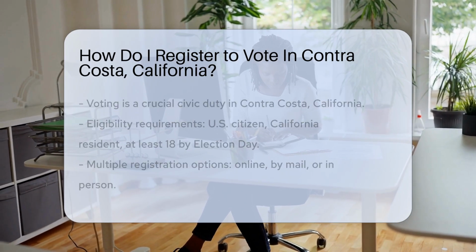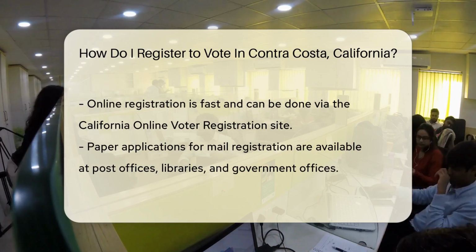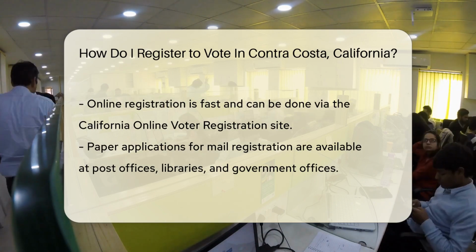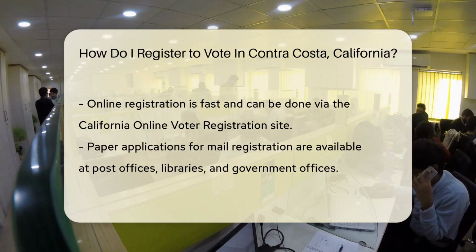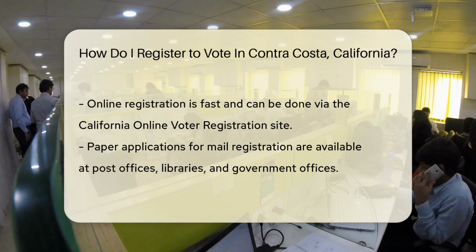Next, decide how you'd like to register. You've got options. Online, by mail, or in person, pick what works for you. Online is the speedster's choice. Visit the California Online Voter Registration site and fill out the form. It's quick, easy, and you can do it in your pajamas.